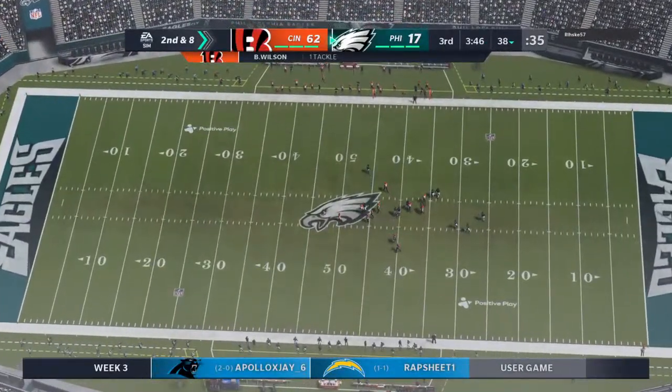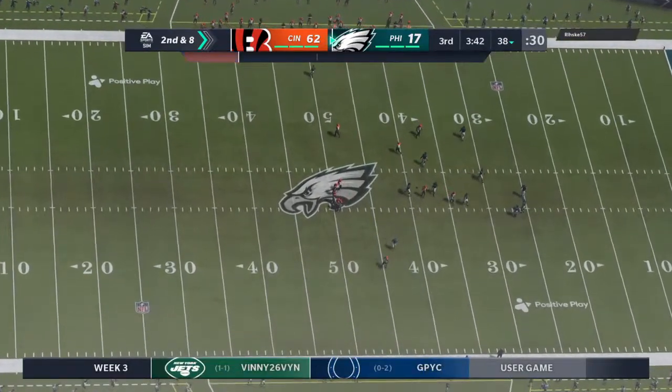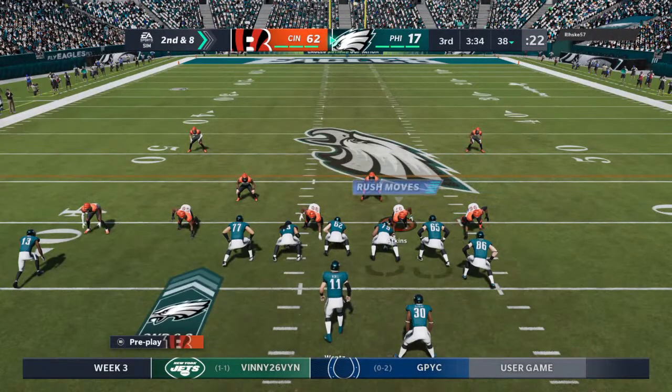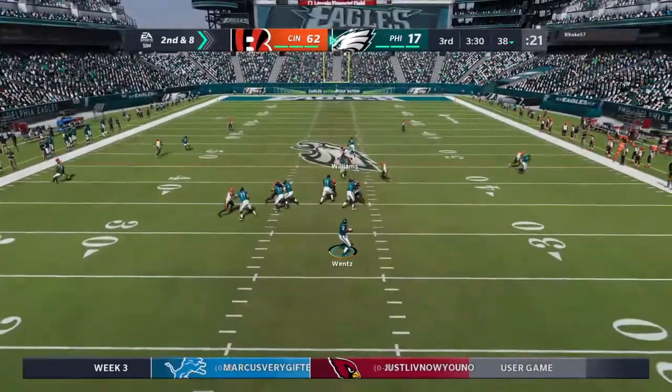Certainly a nice job there by the defense rallying to the football and getting him on the ground, but I think the play gets made by the defensive front, because if they can't get upfield, their job is to get low, almost get into a ball sometimes, stack things up, and make it difficult for the runner to find a hole.